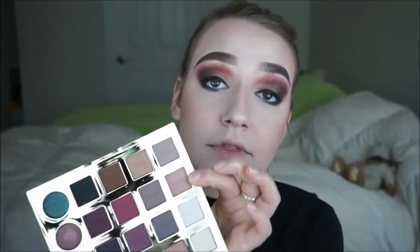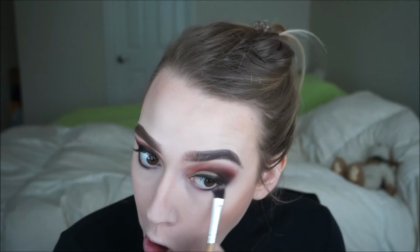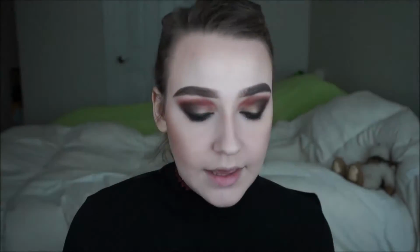Now we're going to go back in with the Tarte palette, and I'm just going to buff the shade Chic again. I'm going to buff that under the eyeliner there and just smudge it out. I'm going to go back in again with no filter and start working the shade up again and blending the upper eyeshadow out a little bit more.